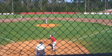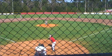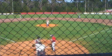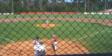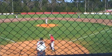Two outs, top of the second. Adams comes set. Here's the pitch. That's outside. 2-0 count now. Chris, who do we have coming up in the bottom of the second inning for the Lumberjacks?